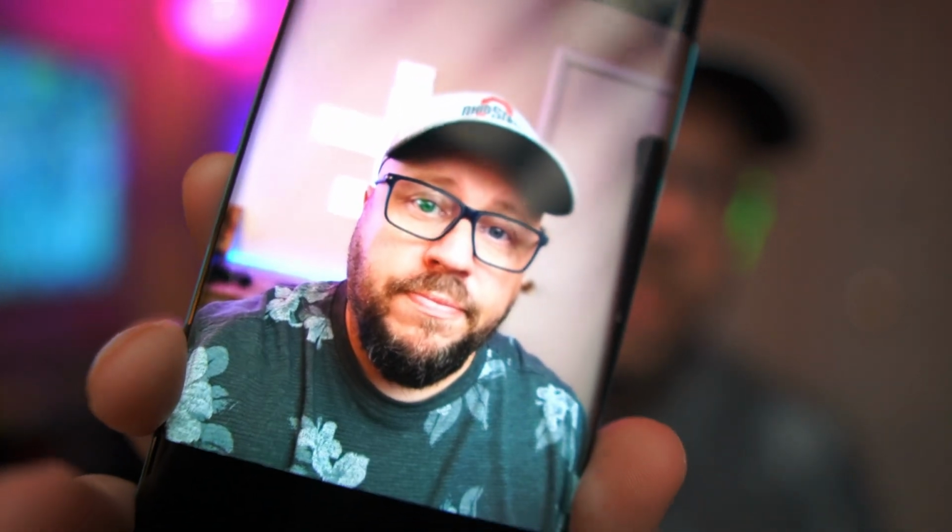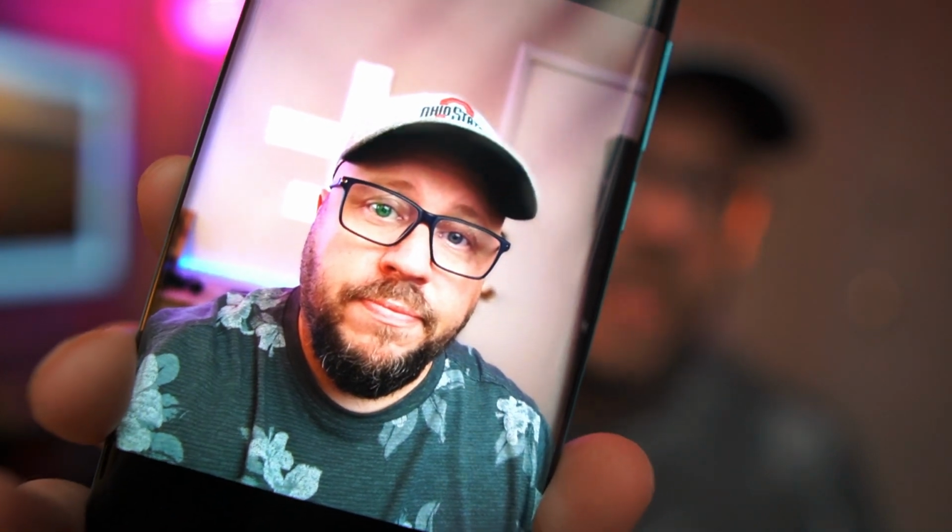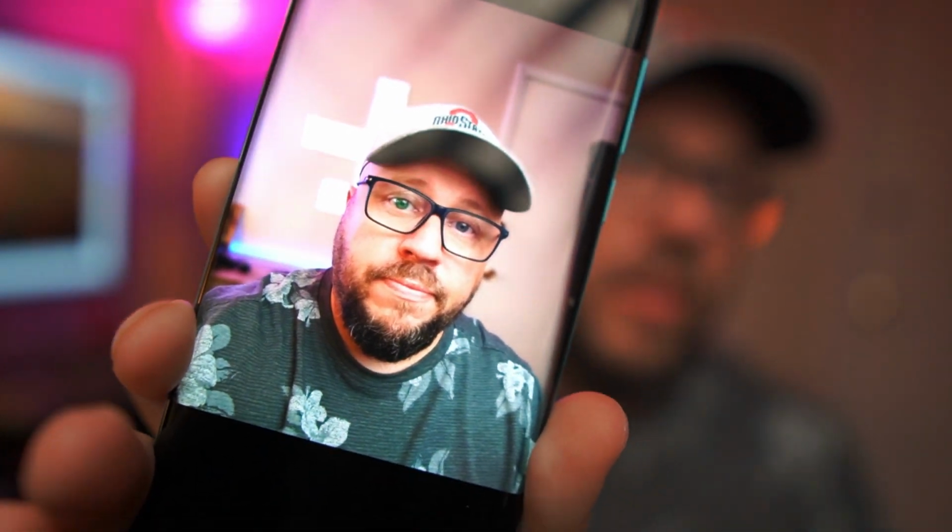It's a really good camera setup. That's the 32 megapixel selfie camera, and it works really well. It gives a really good quality picture. So if you're using this for social media, uploading to Facebook, TikTok, things like that, doing video, this is going to do you really well. It does a good job when it comes to the photographs.